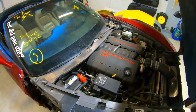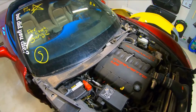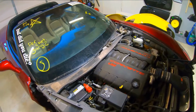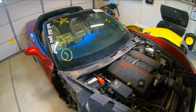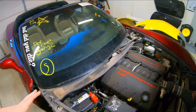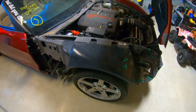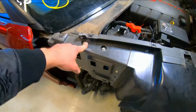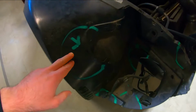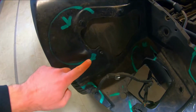So okay guys, what I noticed immediately is that this is missing the windshield cowl and windshield wipers. That's probably when the insurance company took this car to the collision shop. They removed all the parts to evaluate the damage and they never put it back. The top side of the fender is pretty much in good shape. It is not broken, there are no cracks, no damages. It has some small scratches probably here. I don't know why they marked this area as damaged.